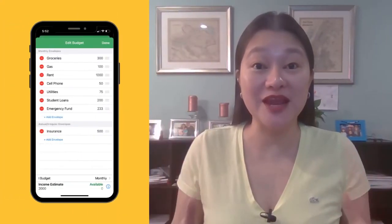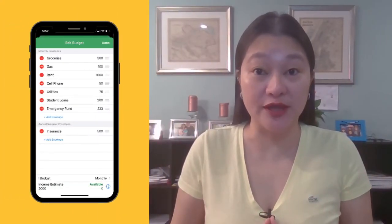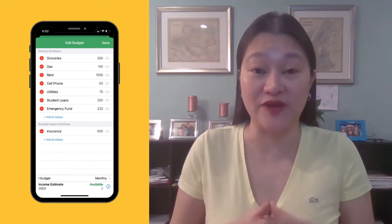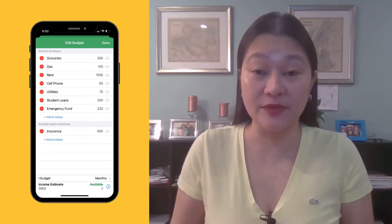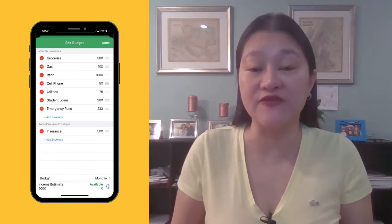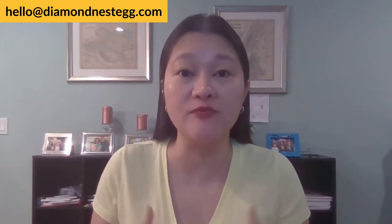You start by setting up your envelopes and adding your total income. This is the one big negative to Good Budget, that you can't link your financial accounts automatically. You have to either enter the balances manually or upload the information from your bank. As you enter and categorize transactions in specific categories, Good Budget will deduct the amounts from the respective envelopes. A green envelope means there's money left over, and a red envelope means you've overspent.